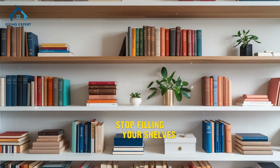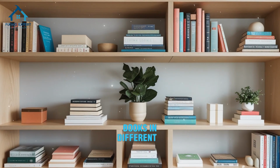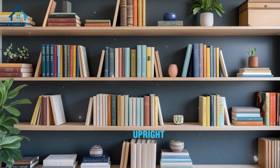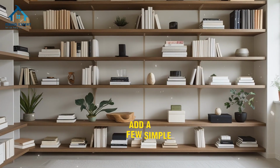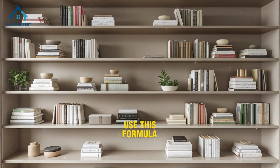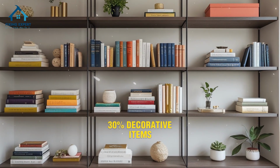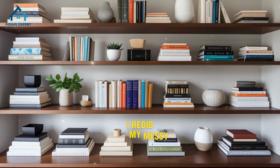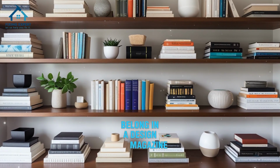Hack number 27, bookshelf styling framework. Stop filling your shelves from edge to edge. Start with empty shelves and add books in different ways. Stack some flat and stand others upright. Leave some empty space on each shelf. Add a few simple objects like a small plant or a pretty box. Use this formula: 60% books, 30% decorative items, and 10% empty space. I redid my messy shelves this way, and now they look like they belong in a design magazine.